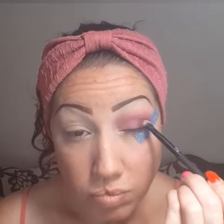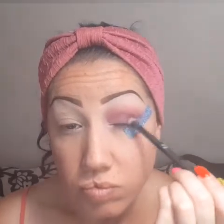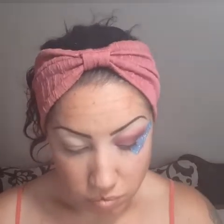And I'm just going back and forth, touching things up here and there. It really, like I said, is a preference thing. So it is definitely up to you to go in and deepen things up, or if you like it light, it's just a beautiful look all around. So you can play with this look and do so many different things.